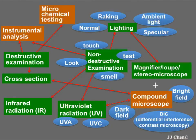And analytical research: chemical analysis, infrared spectroscopy and X-ray fluorescence analysis.